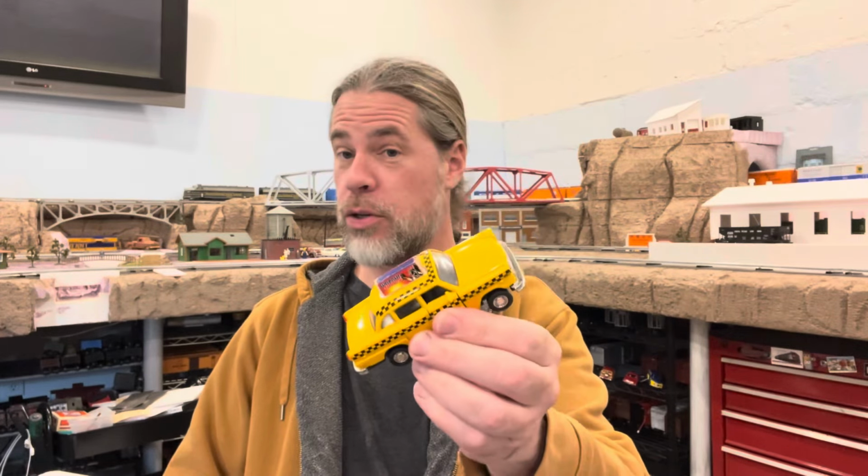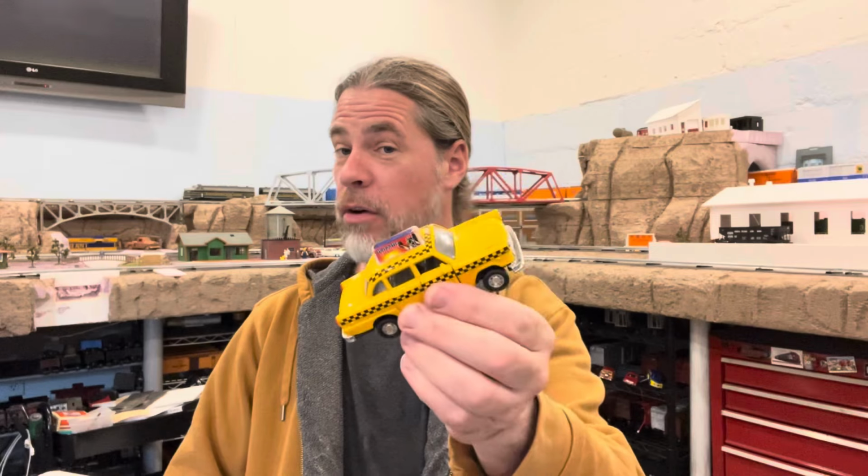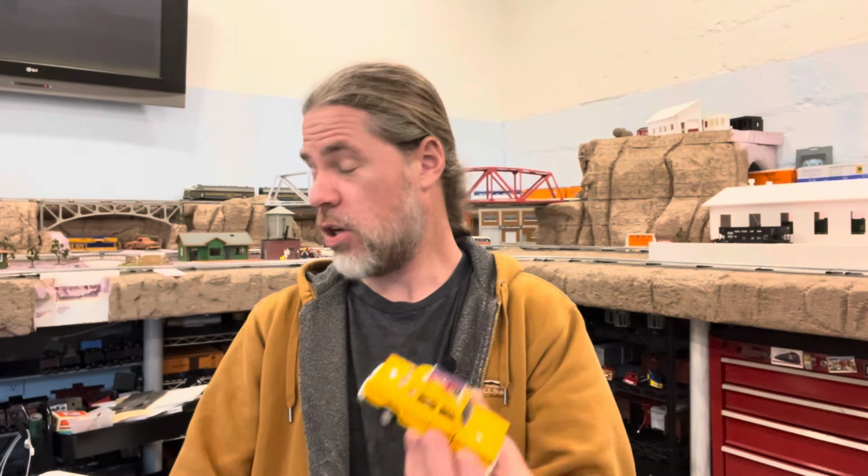Considering I've been really enjoying detailing, weathering, and putting lights in die-cast vehicles lately, I picked up another pickup truck. And not one, not two, not three, but four of these taxis. Because if you're gonna have one taxi, you might as well have a bunch of taxis. So that one pickup and four of these taxis, $5. So I've already got a good amount of stuff and I've only spent $10.